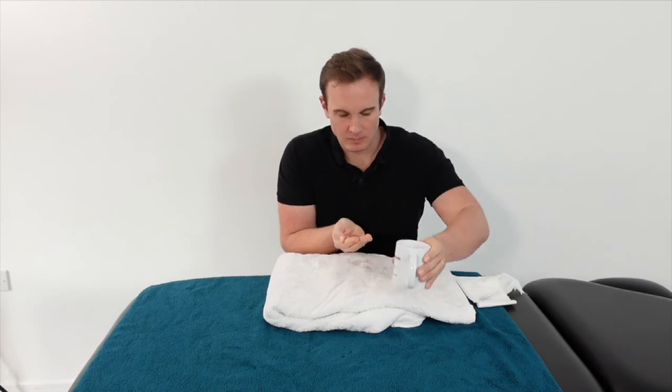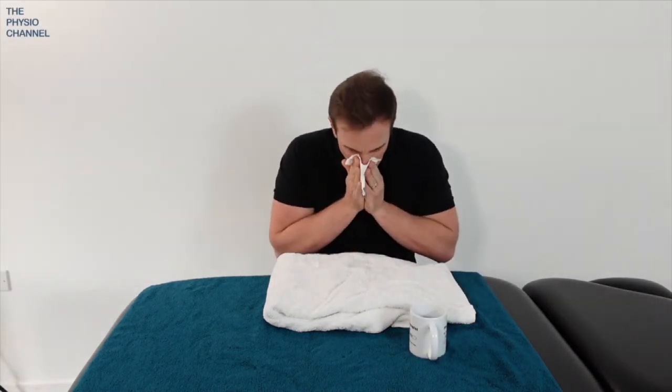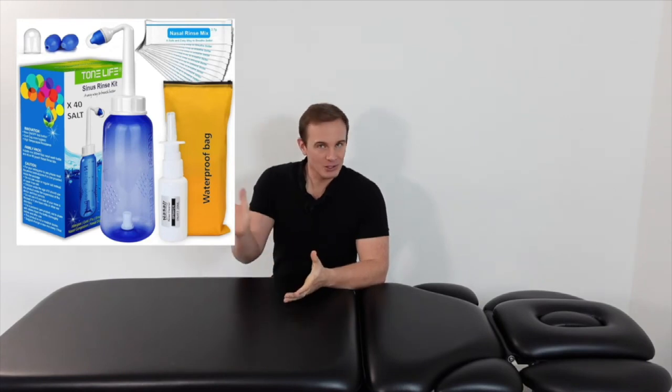Repeat on the other side. Some of the solution may get into the back of your throat. This is not harmful and will have a negligible impact on your overall salt intake. A better way to perform this rinse technique is to use a sinus rinse kit as shown on the screen here. Next, let's review some of the common herbs used for coughs and breathing issues.